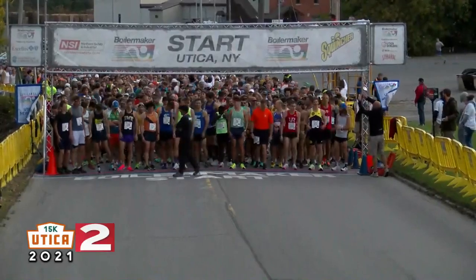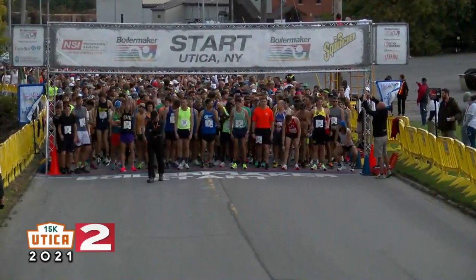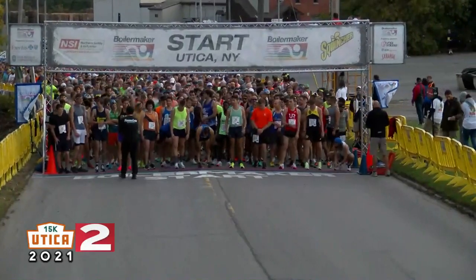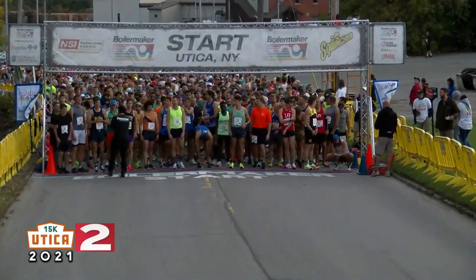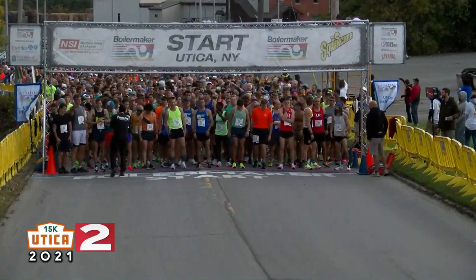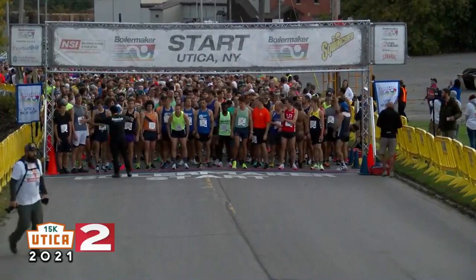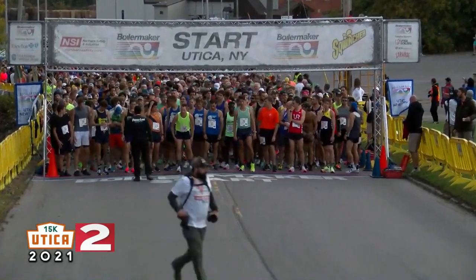Yeah, and this is a crucial part of the first part of the race. The first half of the race is probably the most challenging, and that's where you'll start to see that first pack break away from the rest. We're about a minute away now from the 44th running of the Boilermaker Road Race here on News Channel 2.